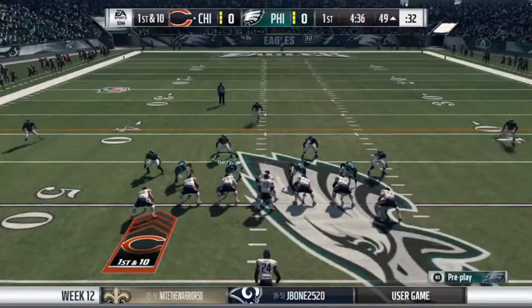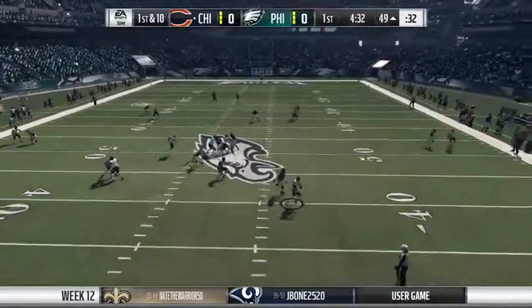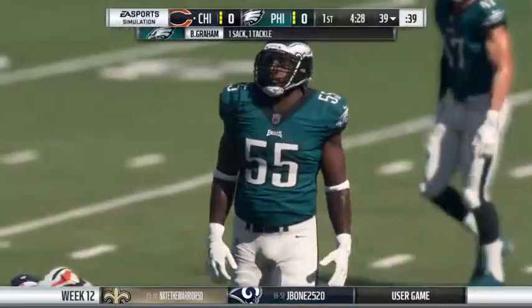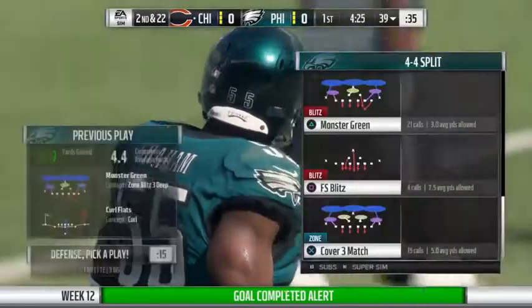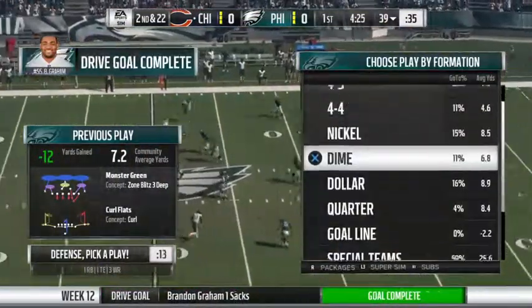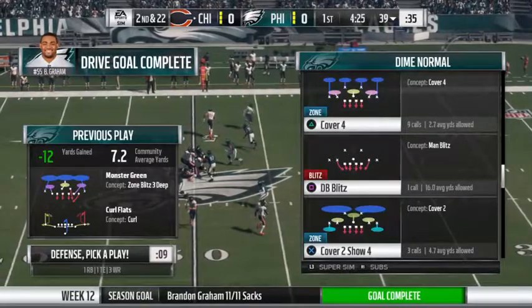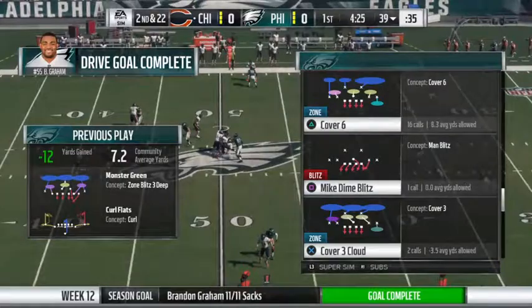After the long missed field goal, they'll take over on the other side of the 50. 1st and 10. Eagle pressure, too much this time. Down he goes. Brandon Graham in there to drop him for his 11th sack of the year. Well, so much for setting the tone of the drive offensively. Giving up a big sack that loses that kind of yardage, not a great start.